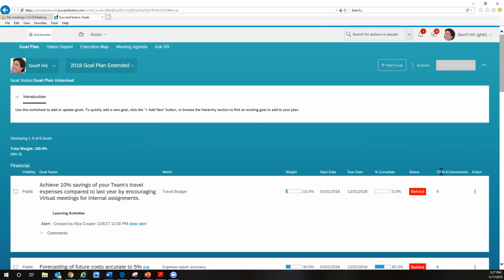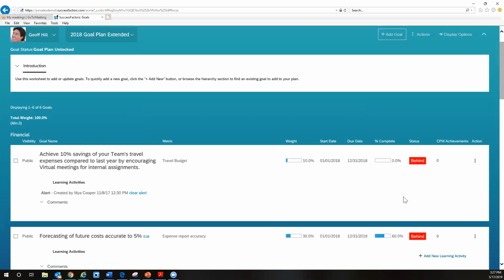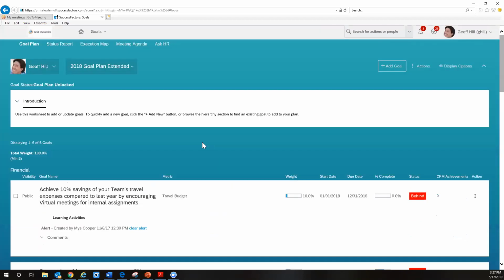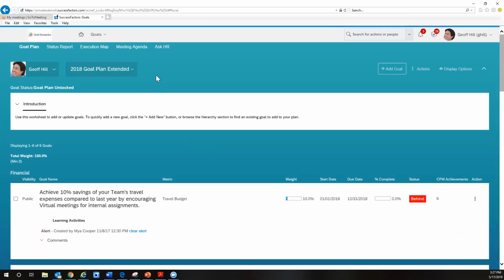You'll also notice here we have CPM achievements. This is our continuous performance management. So as we align goals, achievements to our goals and our continuous performance management, which I'm going to show you shortly on my mobile, you'll be able to see that data and information populate down here. You can also see, for future consideration, we can link to learning objects in our LMS should you choose to extend the use of the platform. We can automatically assign learning to help people better achieve their goals here.